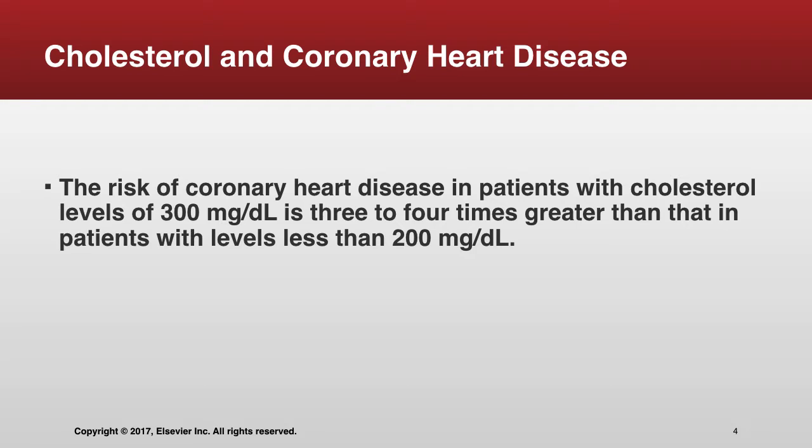When we look at cholesterol and coronary heart disease, we find that the risk of coronary heart disease in patients with cholesterol levels of 300 milligrams per deciliter is 3 to 4 times greater than in patients with levels less than 200 milligrams per deciliter. So we're talking about a huge difference between 200 and 300. And remember that the recommendation is that we're sitting around 100 or less. So even the patient at 200 is not quite as bad off as one who is higher.